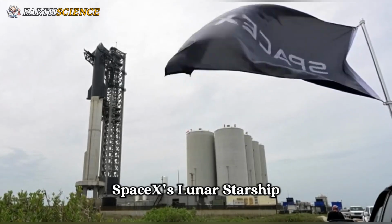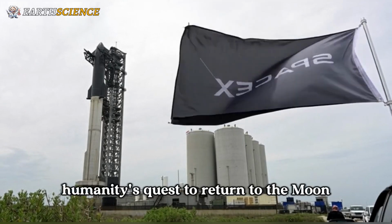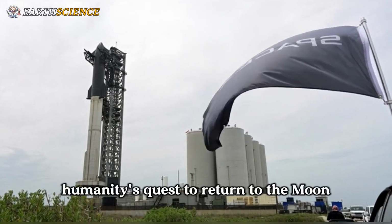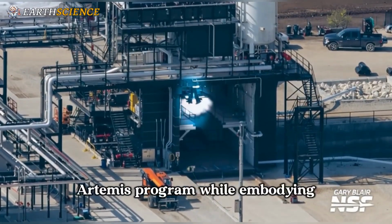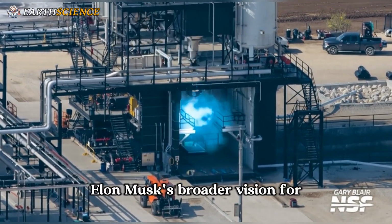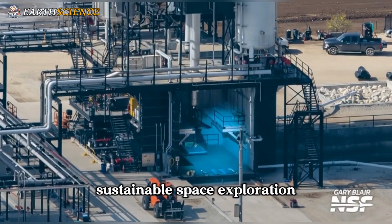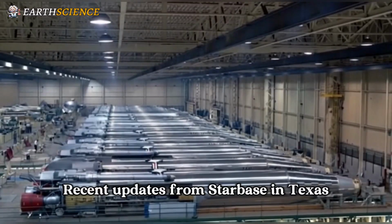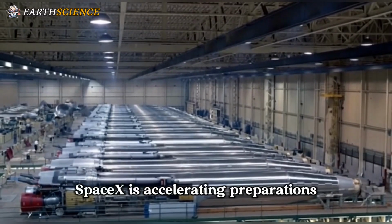SpaceX's Lunar Starship represents a pivotal evolution in humanity's quest to return to the Moon, serving as the human landing system for NASA's Artemis program, while embodying Elon Musk's broader vision for sustainable space exploration. Recent updates from Starbase in Texas underscore how SpaceX is accelerating preparations for this ambitious vehicle.